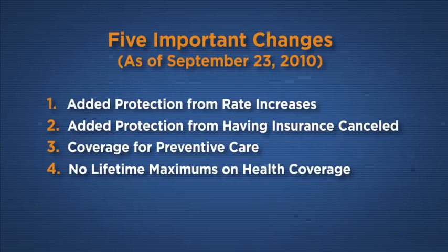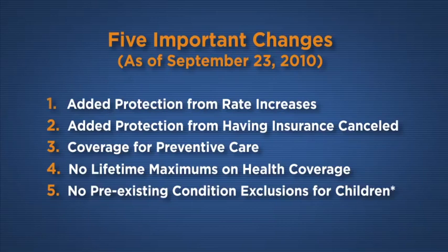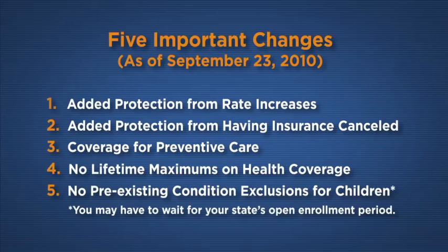No lifetime maximums on health coverage. No lifetime limits on the dollar value of those health benefits deemed to be essential by the Department of Health and Human Services. No pre-existing condition exclusions for children. If you have children under the age of 19 with pre-existing medical conditions, their application for health insurance cannot be declined due to a pre-existing medical condition.